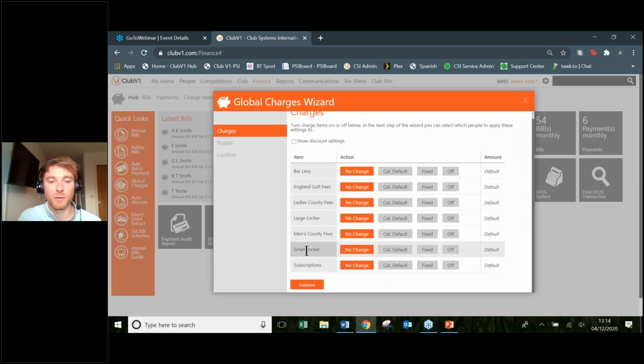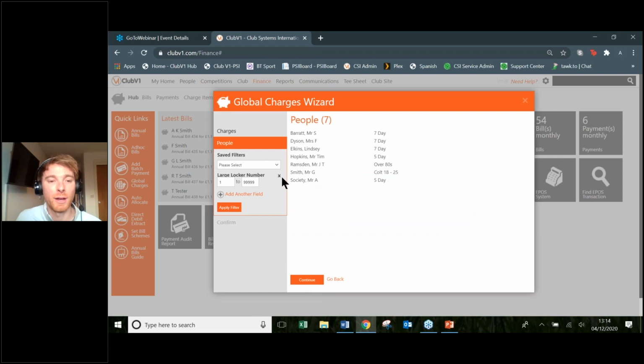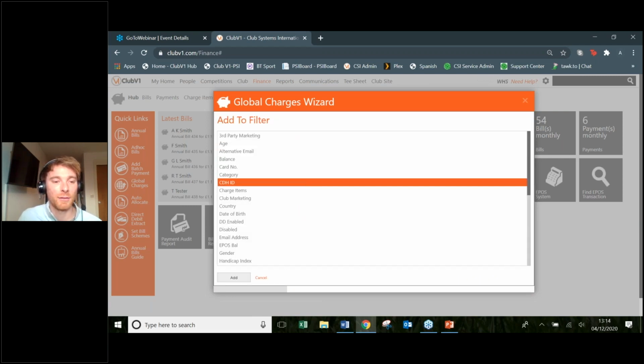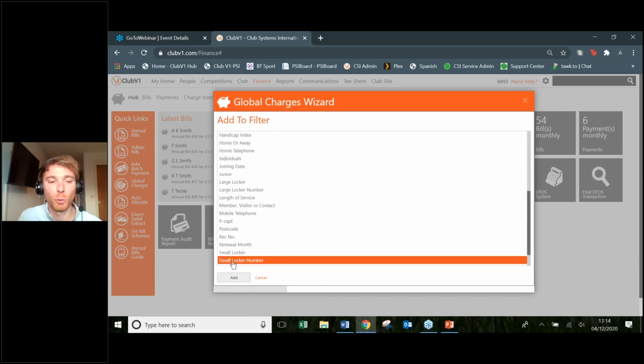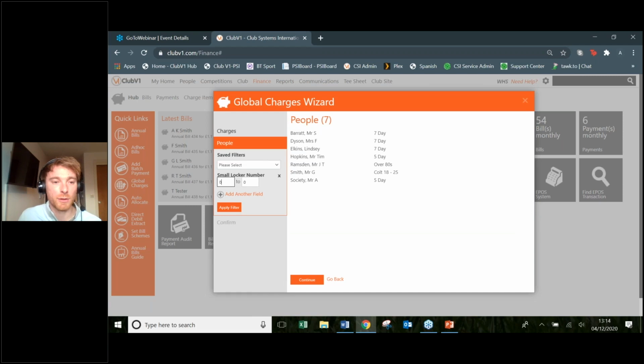On the left-hand side, you've got small locker. So this time, same process as we've just done. Cat default, press continue. This time, however, we don't want the large locker number filter. We're going to go back into add another field. Scroll down, and there's a field here called small locker number. Same process. We want anyone who's got a locker number between 1 and 999.